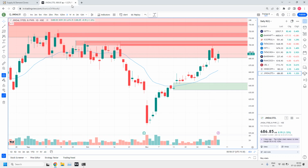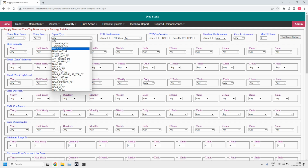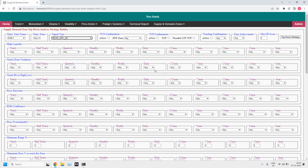Now let's go to our demand and supply zone and generate. Let us start with generating demand and supply zones for the daily time frame. Entry time frame is daily. Let us find the stocks which are near to the daily demand zone.